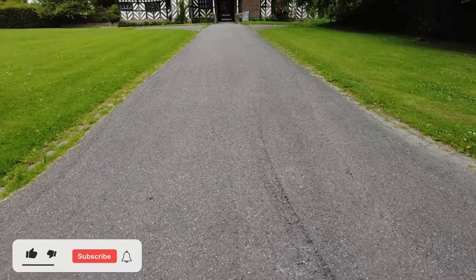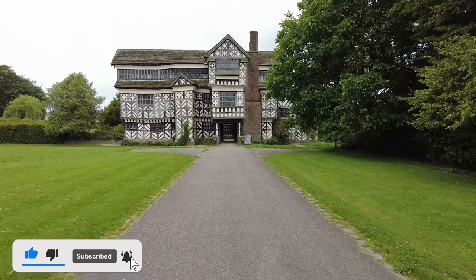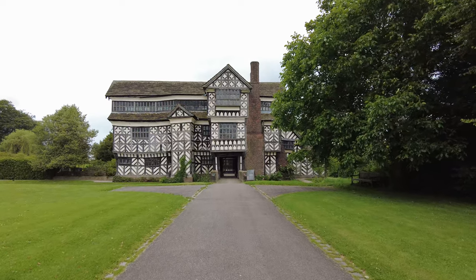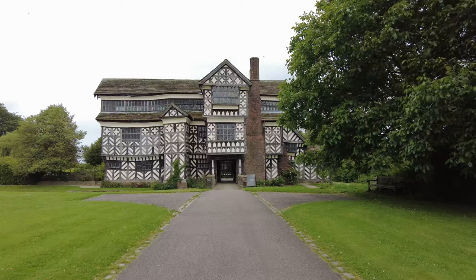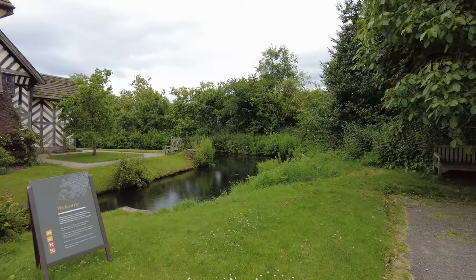Welcome to Little Moreton Hall, a marvel of medieval architecture and a fascinating relic of England's storied past. Nestled in the heart of Cheshire, this iconic manor house has stood the test of time, offering a window into the lives of the Tudor gentry. Join me as we explore the history, architecture, and secrets of this extraordinary place.